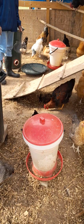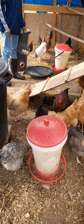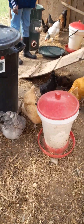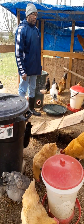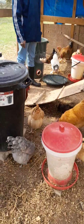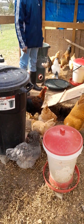We did lose one. Because these chickens are carnivores, and even though they eat a lot of grain and grass and worms and insects, they also will peck at each other. They'll eat their own eggs. So we did lose one due to that pecking order or whatever it is. But we do have more coming.